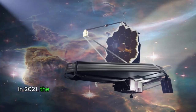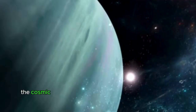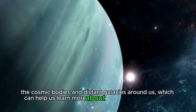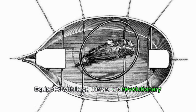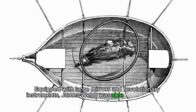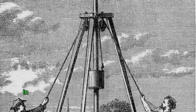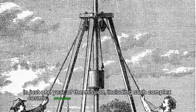In 2021, the James Webb Space Telescope, or JWST, was launched from Kourou, France, to study at Lagrangian point L2 the cosmic bodies and distant galaxies around us, which can help us learn more about the birth of the universe. Equipped with large mirrors and revolutionary instruments, James Webb was able to make several important discoveries for the scientific world in just 1 year of the mission, including such complex cosmic processes as star formation and their death.